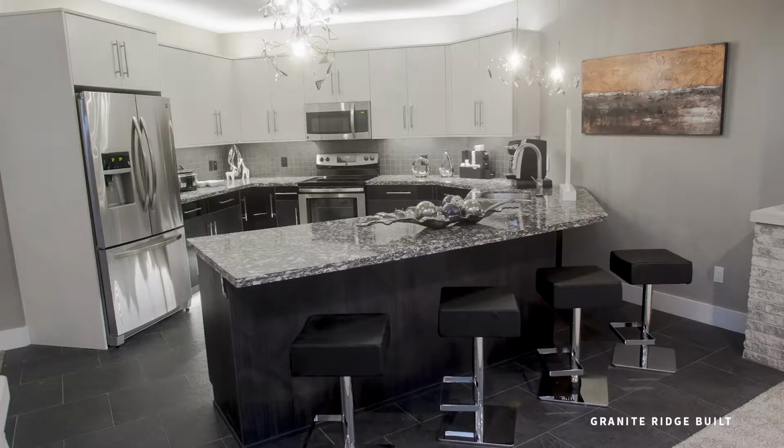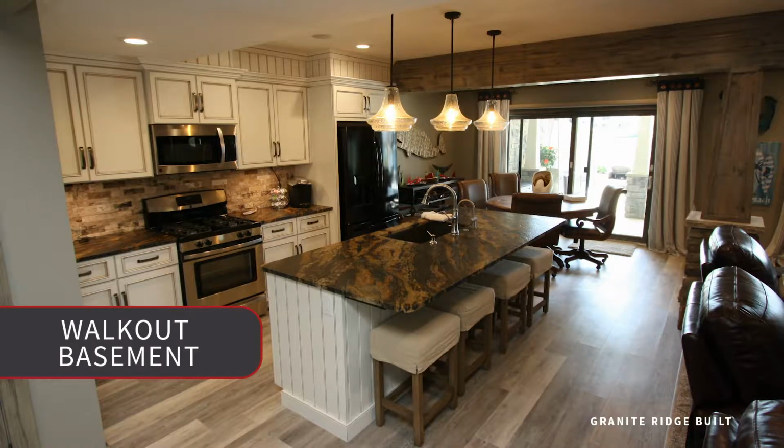Hey, look how many walkout basements do you think we probably do a year? Oh, probably say 30 to 50 a year that we do walkouts, and that really changes the dynamics of that basement because it lets a lot of natural light in. So what if somebody wanted a bedroom in a basement? What would you do different on a basement to get a bedroom down there?